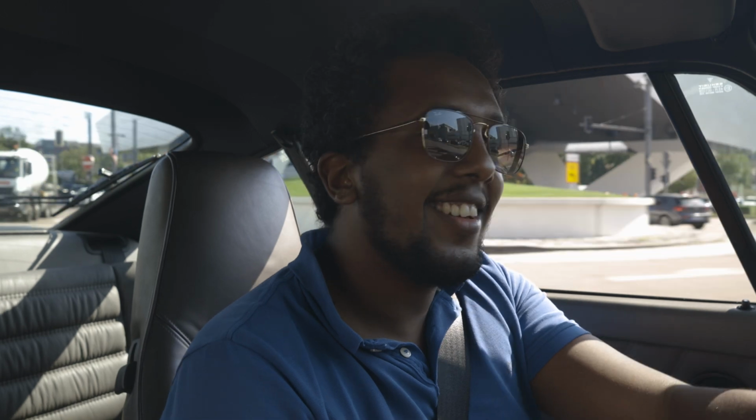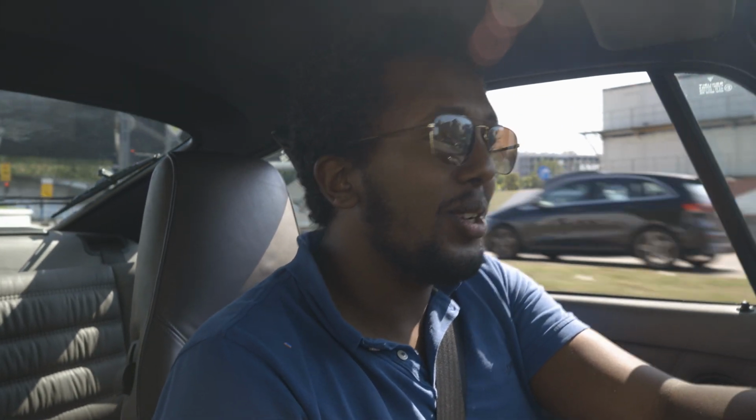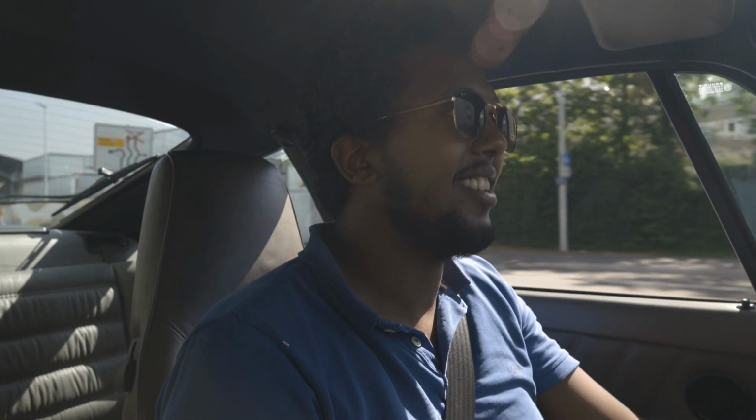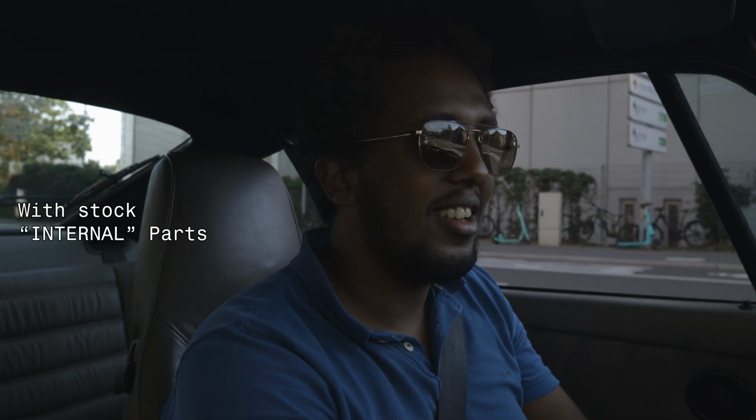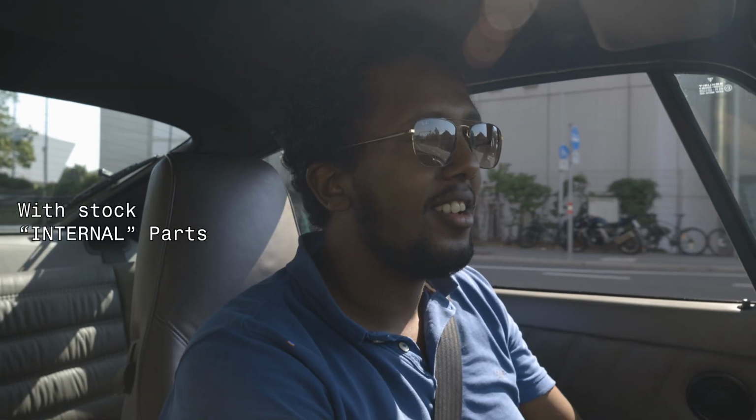Can you hear that? This was a BMW M4 Coupe, but it wasn't stock at all. He told me it got around about 550 horsepower with stock interior. What a sound!